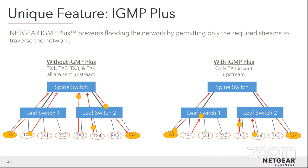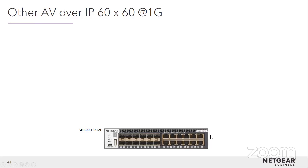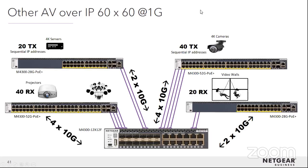So this is actually one of the really key features that we've introduced based on what we were seeing out there in the AV over IP world, and this I can certainly tell you from deploying AV over IP solutions is a really important key feature that will save you a lot of time, and it's relevant to whichever need and speed that you are doing.